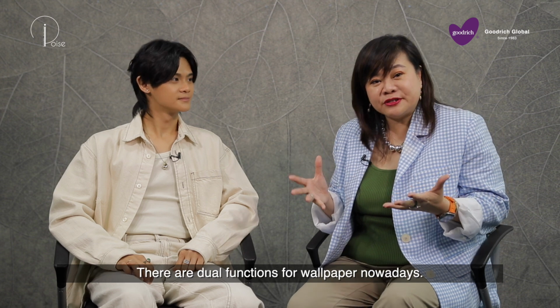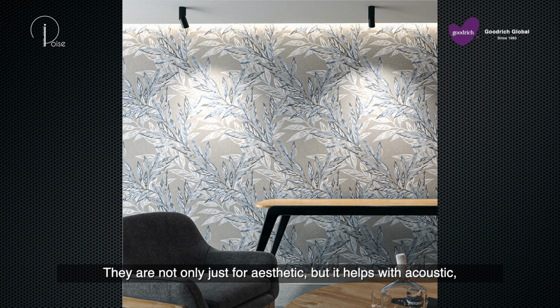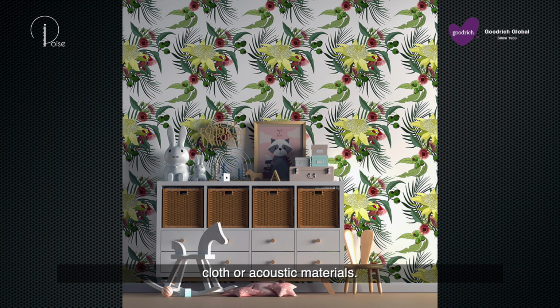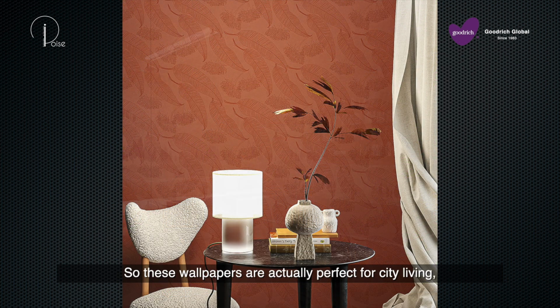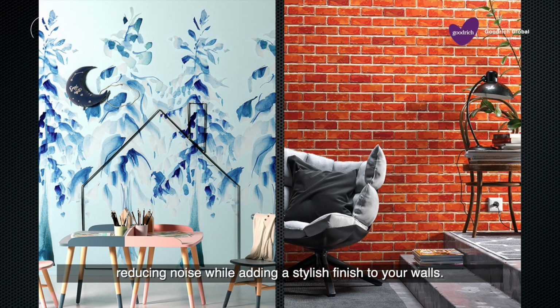There are dual functions for wallpaper nowadays. They are not only just for aesthetic, but it helps with acoustics, especially with the thicker kind of wallpapers that are made from cloth or acoustic materials. So these wallpapers are actually perfect for city living, reducing noise while adding a stylish finish to your walls.